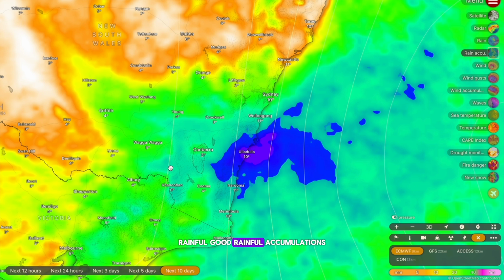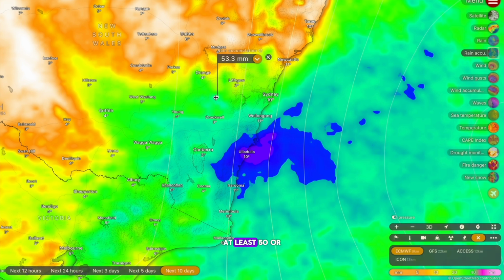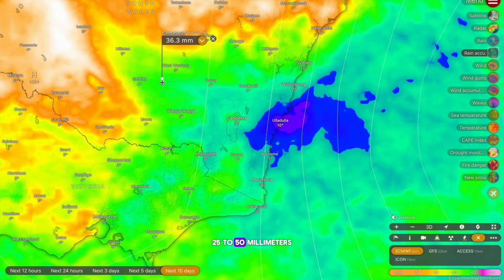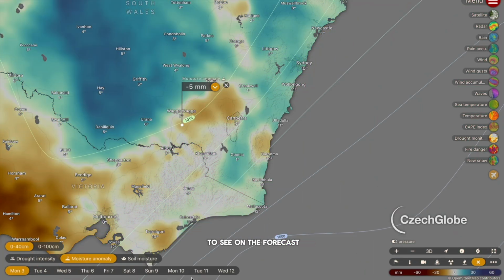And rainfall accumulations, mind you, are going to be extending quite far inland, even into the agricultural districts around Wagga Wagga, Griffith and that sort of area, even as far north as Bathurst, expecting a couple of millimetres, at least 50 or so for some locations, and widespread 25 to 50 millimetres for other locations. And this is in drought affected areas as well. It looks like this is some very good rainfall accumulations, and this is fantastic to see on the forecast.